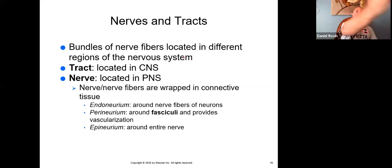So the big blanket that wraps all the bundles is called the epineurium, which means upon the nerve connective tissue. It wraps the entire nerve. It is basically to the nerve what the epimysium was to muscle, wrapping the muscle. It'll be the same thing when we get to the heart and we say epicardium. It'll wrap the whole of the heart. It's just where the connective tissue is.